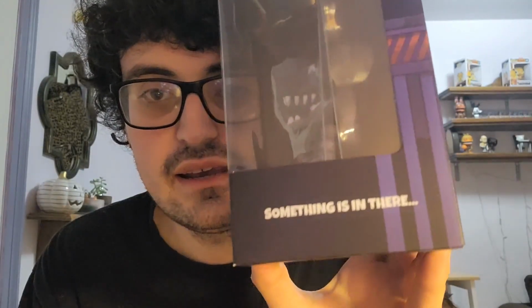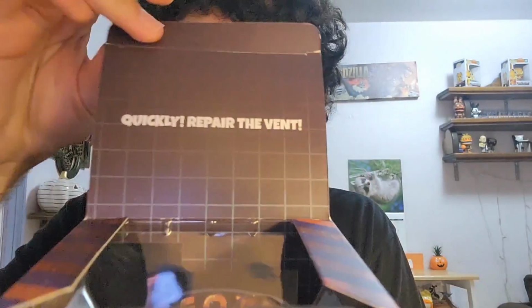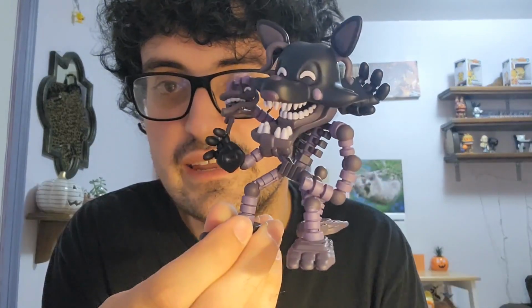And then the other side, it says, something is in there. Yeah, you think? It's pretty obvious. And then the inside, it says, quickly repair the vent. I don't know if it ever actually said that in the game or if they're just making up random phrases, because I don't know what else I could really say for this guy. I also saw that a couple people were getting this figure broken. Thankfully, it looks like I was safe from that.